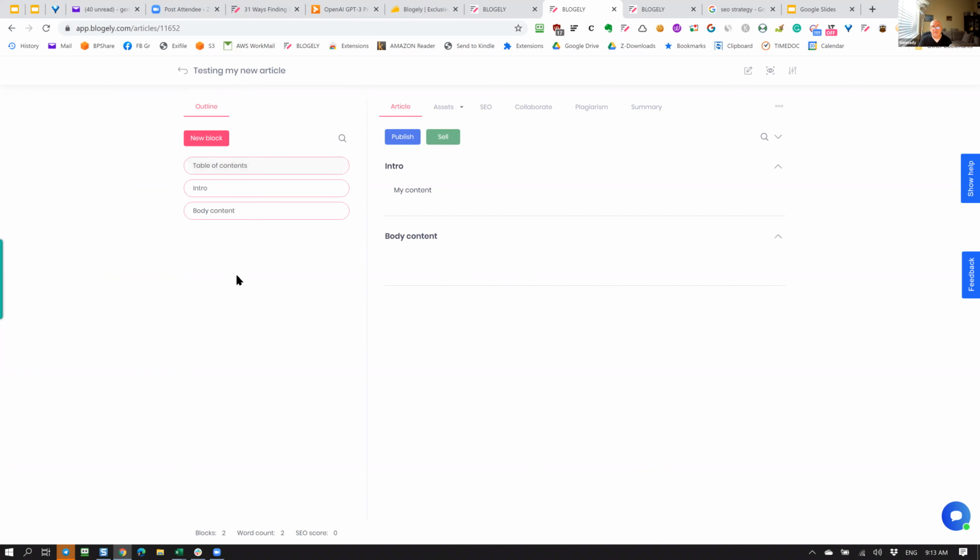So you can see my block outline, I mean, my article outline starts building up. And here you can build the outline, you can move them around. Each block inside the content is totally independent, and the article just holds them together like glue. You can shrink them like this, but I will show you the actual article.